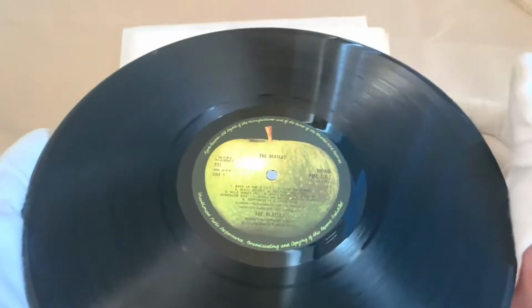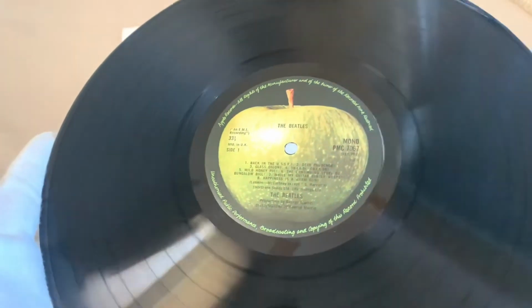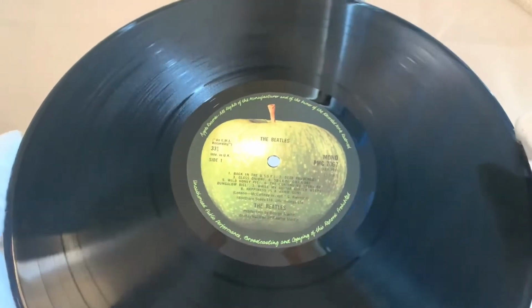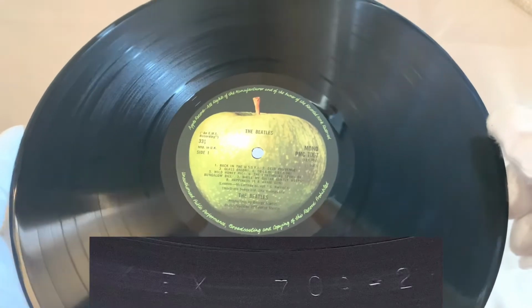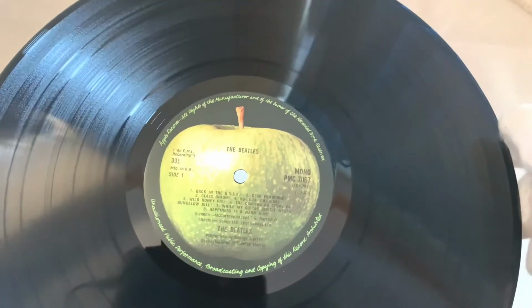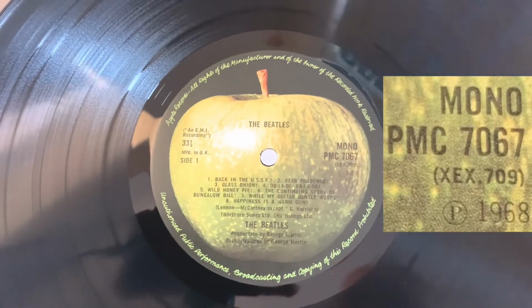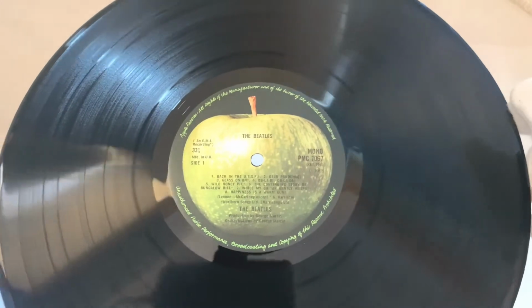I really do love the White Album mono mix. There's so many differences on a lot of the tracks that it's just such a great listening experience, and just a great album, really fantastic album. The matrix number on side 1 is XEX 709-2. These are slightly lighter Apple labels, but they're still great nevertheless. These are pretty good, these 80s ones. It's got the mono indicator there on the top right, where you wouldn't have had that on the original vinyl. You did on the stereo issues, but not on the monos.